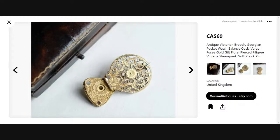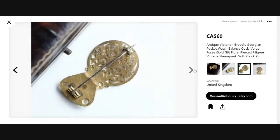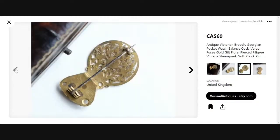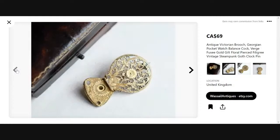The person who placed the order may have requested that the piece somehow be tied with a little bit of a personal memorial that they had as well. Let's take a look at the back. We've got our tube hinge and C catch. It is so cool to me how they repurpose these pieces. So Wassail Antiques, set your reminders, consider sending them an email if you're interested. 69 Canadian, probably just over 50 USD, is a pretty good bargain for this.